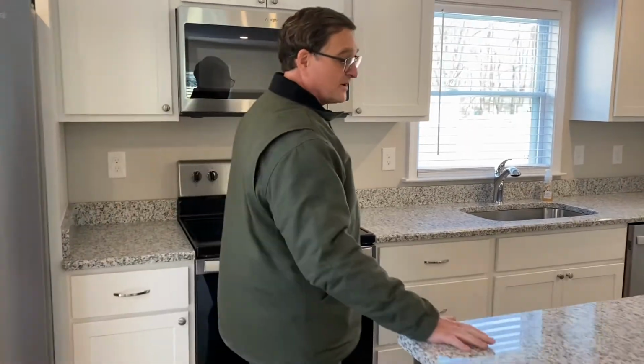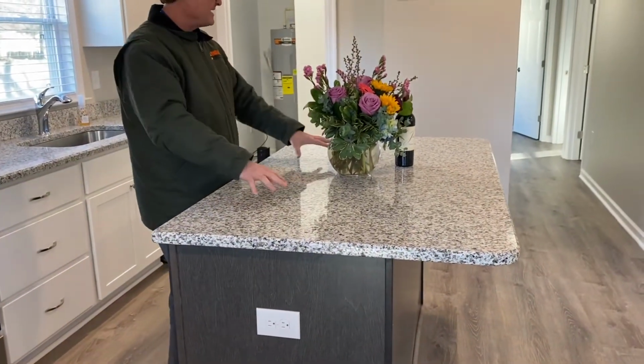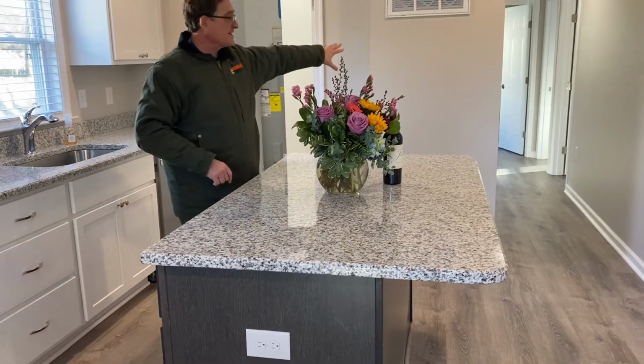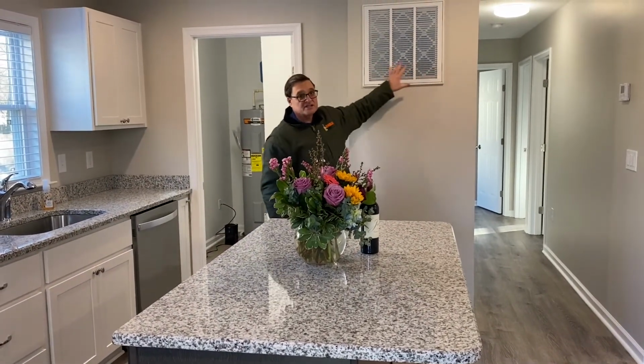Over here we have a center island. This island was not here before. This was just a small kitchen with a table here. The refrigerator is actually sitting over here where we put the ductwork for the heat system.